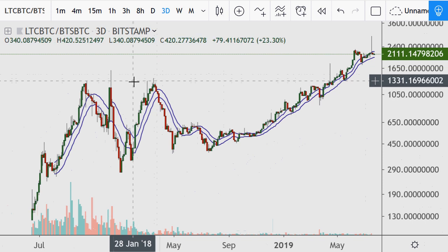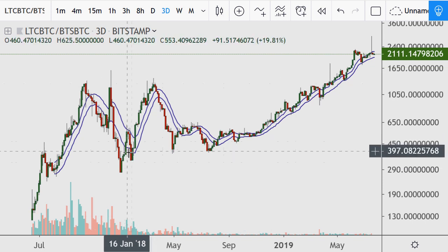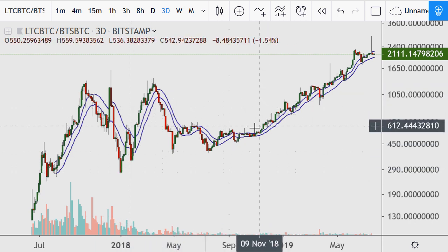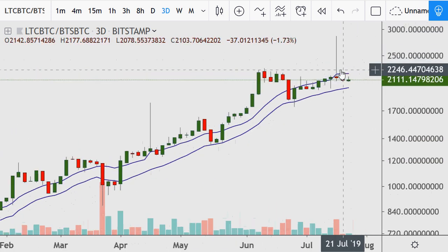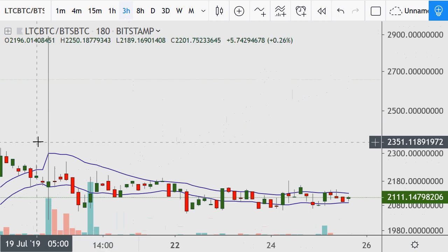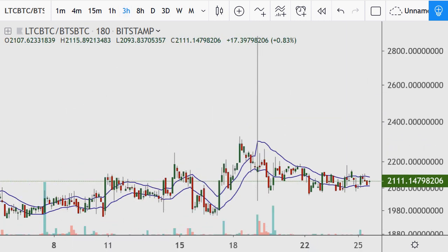Litecoin and Bitcoin shares. Interesting setup here. This resistance here, it's 1272. This support upgraded to 397, which before was at 271. And since breaking out here at about 544, it's been nonstop. It hasn't ended yet. Interesting period in here, bringing the price action down, holding in there. I gotta wonder now if it's just one of those flash moves, and that's really what it looks like. So nothing much going on here.